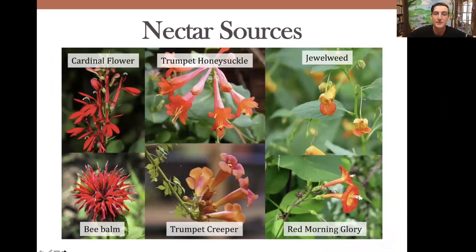Some of those native plants that you would want to plant would be cardinal flowers, trumpet honeysuckles, and jewel weeds. We also have red morning glories, trumpet creepers, and bee balm. Just looking at these pictures, you can think back to the earlier slide with the hummingbird with the really long, thin beak. These flowers have a really long body, and the hummingbird is able to get all the way into the very bottom of that flower.